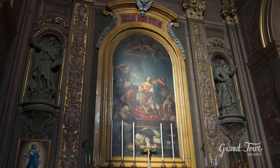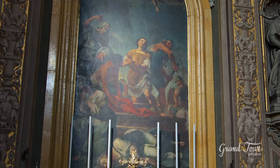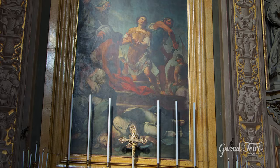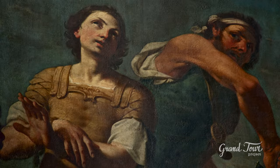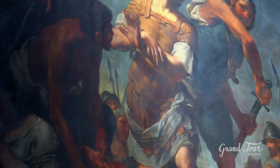On the left side of the second transept of the cathedral, you can see the altar of St. George, patron saint of the city. The great altarpiece was painted by Ercole Graziani. The young saint prepares his martyrdom illuminated by a ray of supernatural light in a scene frozen in his ferocious dynamism.